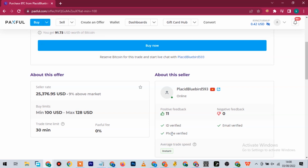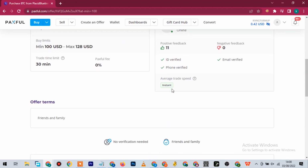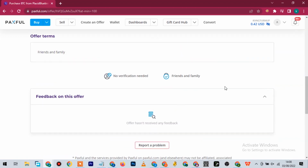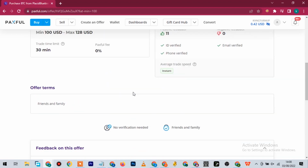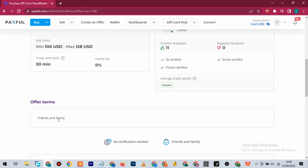So when you're done, you're going to verify your email address, verify an ID, and definitely verify your phone number. All right, so when you do that, all this will be ticked, which is really great. Some people won't want to trade with you if the stuff is not verified. Okay, and as you can see, his offer terms is family and friends. So if you're sending to him, he's insisting that it must be family and friends.